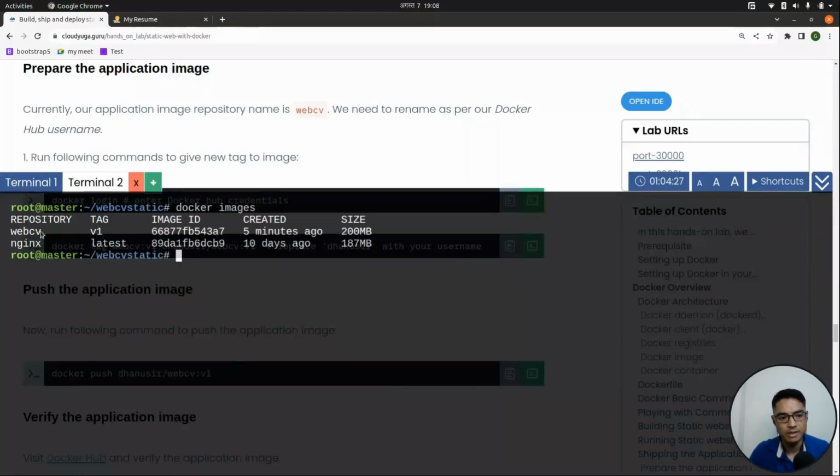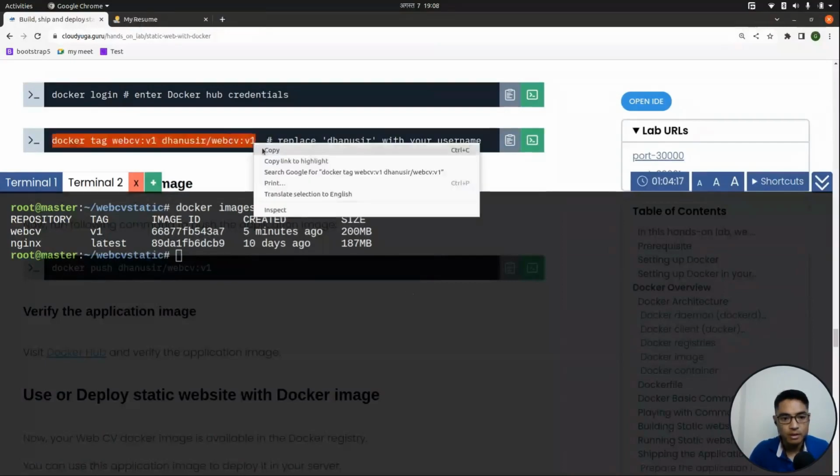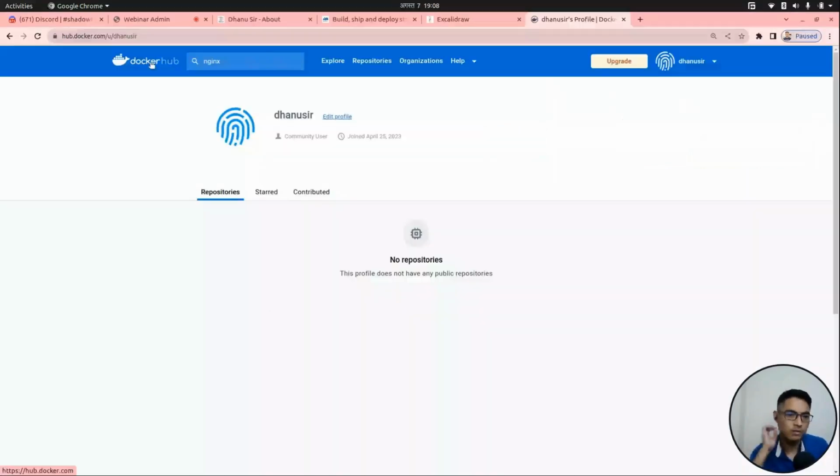Web cv is our main thing. Web cv has nothing, right? So we need to tag it as per the suitable for the Docker Hub. Okay, so Docker Hub is public. If I push any repository here, you can access it. It's similar to GitHub.